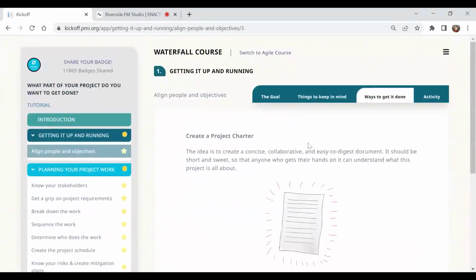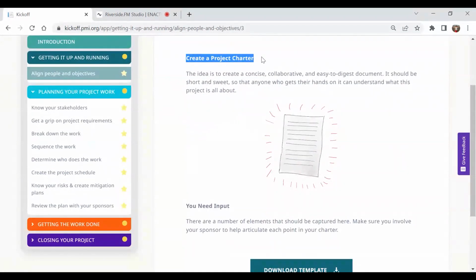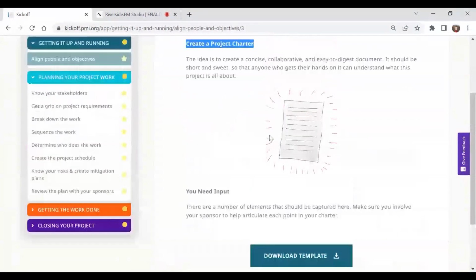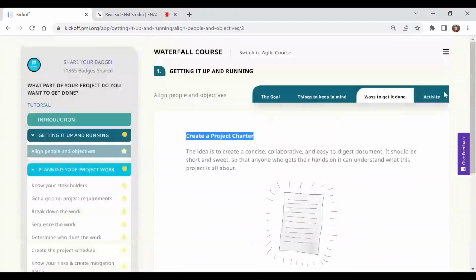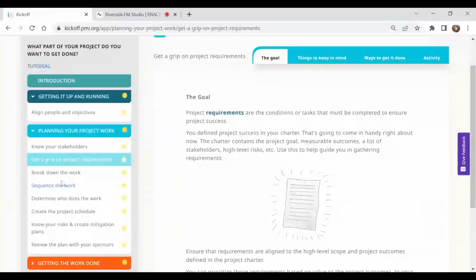Then we have ways to get it done. For this specific lesson, this is by creating a project charter, and you also have here a template of the project charter. If you click download template, the template will immediately download onto your computer and you can access it and see the template, in this case, of a project charter. Then we have an activity which actually shows you how to populate a project charter. That's something that we're going to go through together, at least the first few steps of it, so that you can see. But as I mentioned, all of the lessons in the course follow the same structure.